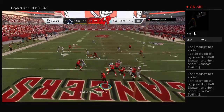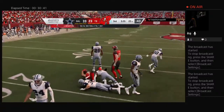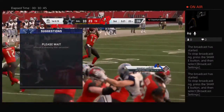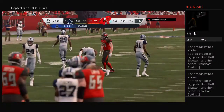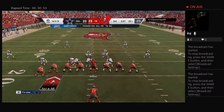So after the incompletion on first, now 2nd and 10. They'll throw again from their own end zone. He completes it to Evans. And they're going to get this all the way out past the 20. A gain there of 21 yards. And he's certainly been a huge factor in this when he's got the 2 touchdowns to his credit. Now they look to him again. He picks up the first.